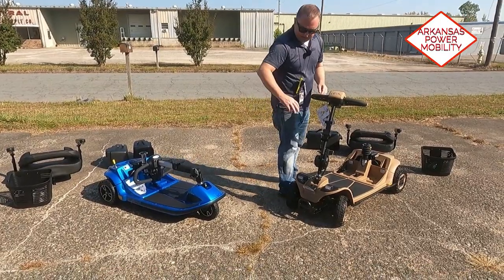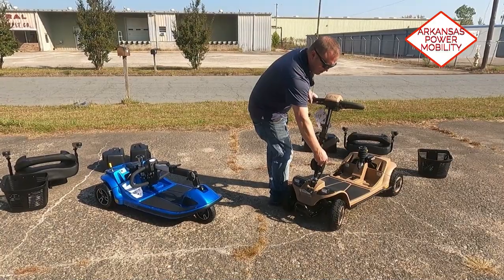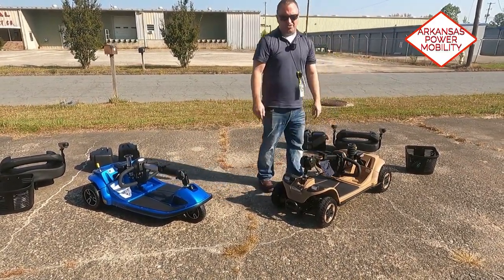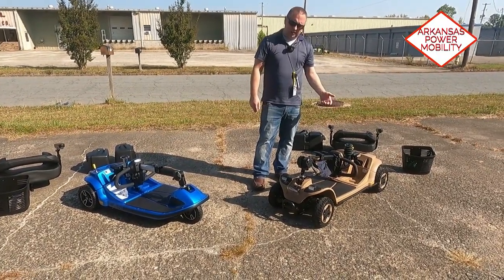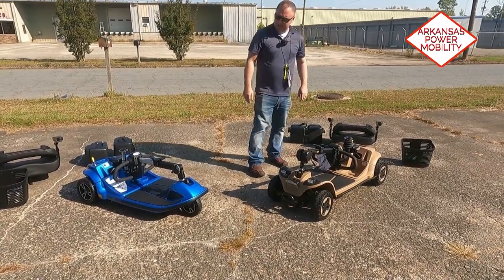Now, this one, instead of having a knob like the Revo did to loosen it up, they made it so much easier. It's just got a lever, and it just pulls down and locks. Just another reason the Bandit has taken it a step further. They're thinking about your comfort here. It made it that much quicker to lower that handlebar.